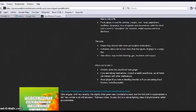So when not to take it: children under 2 should not have ginger. If you are taking medications, consult a health practitioner, as all herbs can interact with other medications. Yeah, that's an interesting subject area.